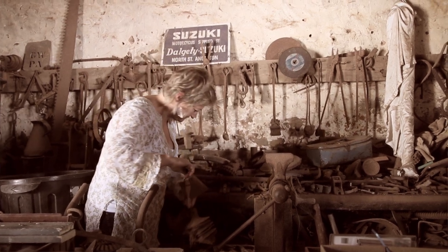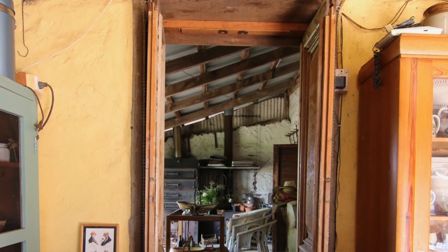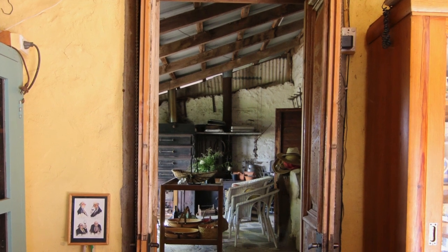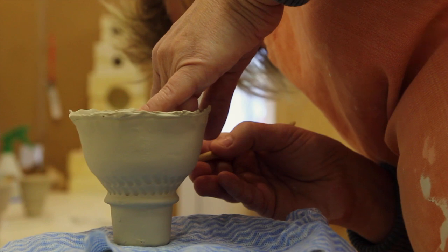Like experimenting with mould making, and I'm still hoping to do some wheel throwing in there as well, but still working with the beautiful porcelain and how the porcelain interacts with the textures throughout the farm, and how I bring those textures to the porcelain forms. So it's been an amazing journey.